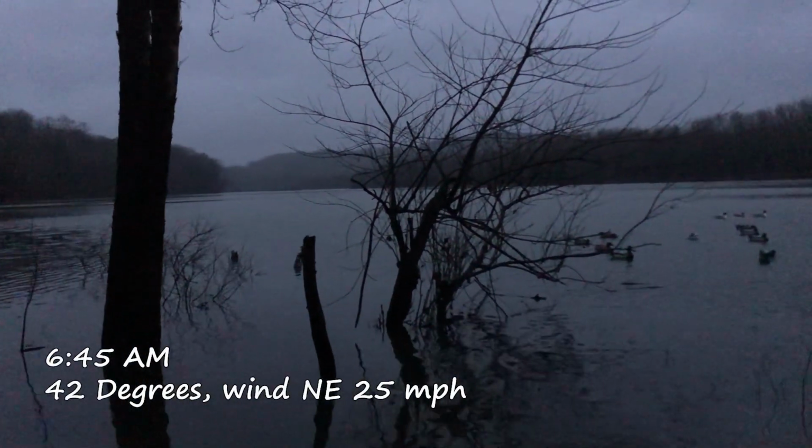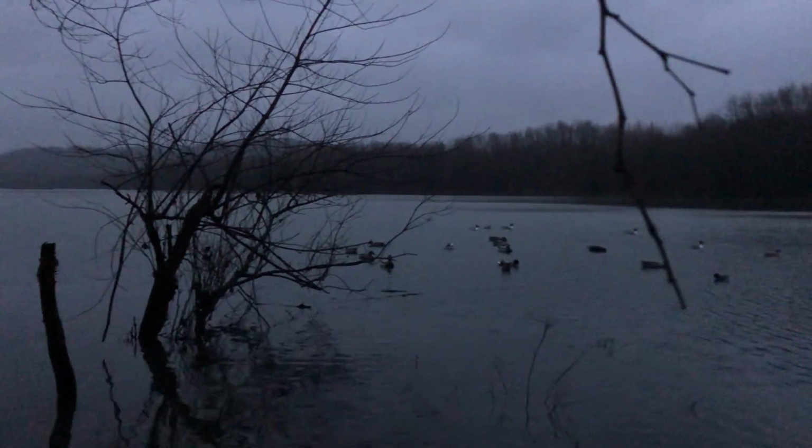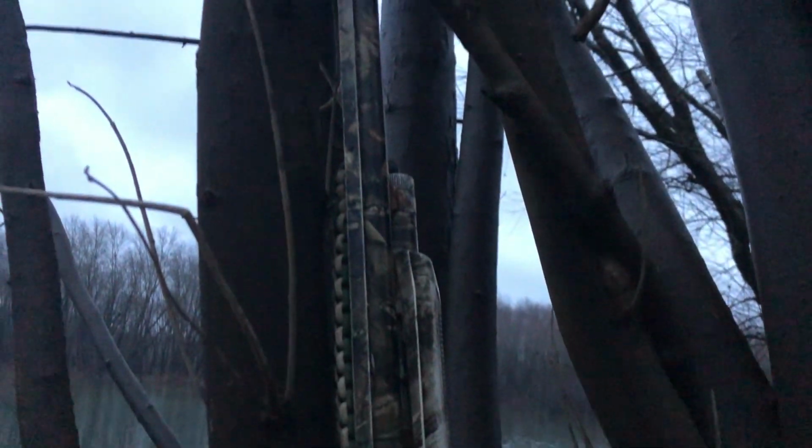Although a different location than our hunt at the camp, a lot of the details of this hunt are the same. High winds, rain, and snow pushing into the area are bringing birds down closer to the water as they try to escape the elements.